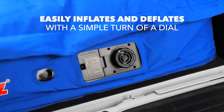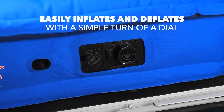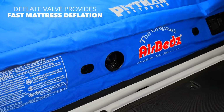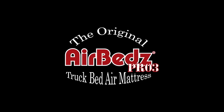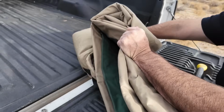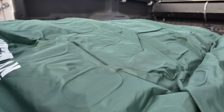Every mattress comes with a built-in pump for easy inflation. Depending on the model, it might be rechargeable, plug into your vehicle's DC outlet with a long cord, or detach and charge with USB-C. Most can handle anywhere from 800 to 1,200 pounds. They also come with a carry bag, a patch kit, and in many cases, inserts to cover wheel wells, so you get a smooth, flat surface.